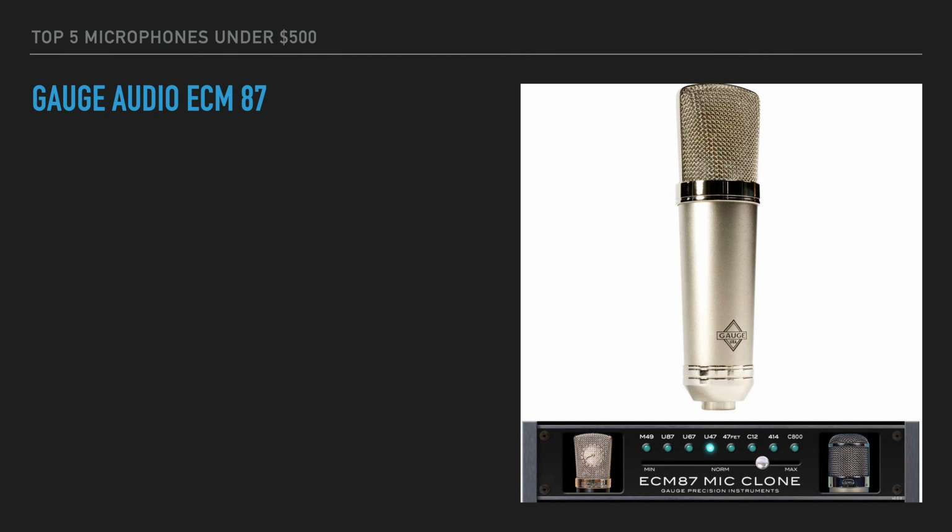So next up on my list is a mic that y'all may or may not have heard of, man, but this one really has blown me away, and the reviews are crazy on this microphone. It's backed by all types of Grammy award-winning professionals that say, yo, this is the way to go, man. And the price point on the Gauge Audio ECM87 is only $299.